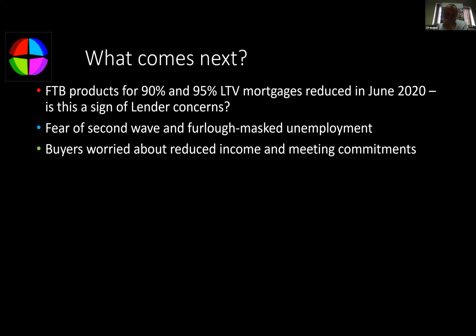This, coupled with something that we also understand is happening now, in that lenders and surveyors are being urged to be cautious over the valuations that they're producing, leads me to think that the lenders are concerned about the second wave, the end of the furlough. Well, people who have been on furlough who unfortunately won't then be offered their jobs back. So we're a bit concerned about that.